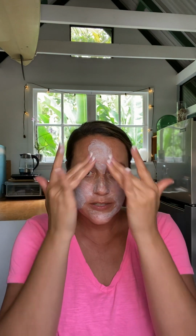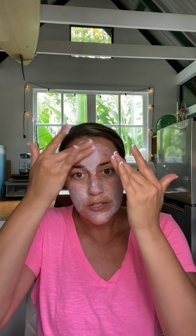So exfoliating, you only want to do 2 times a week. If your skin's very sensitive, I would start out with 1 time a week, just so that way you can see how your skin does, but like a Monday and a Friday is perfect. And same thing, notice how I'm very gentle. I try to use these 2 fingers especially, just because these 2 don't apply as much pressure as like your pointer finger, so you can be even more gentle on your skin.